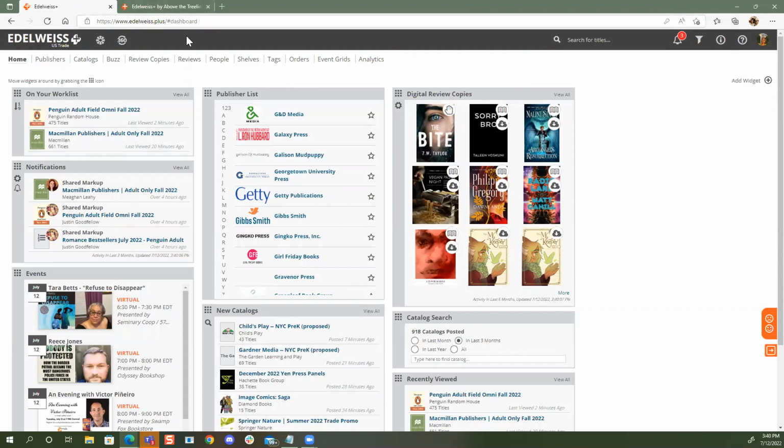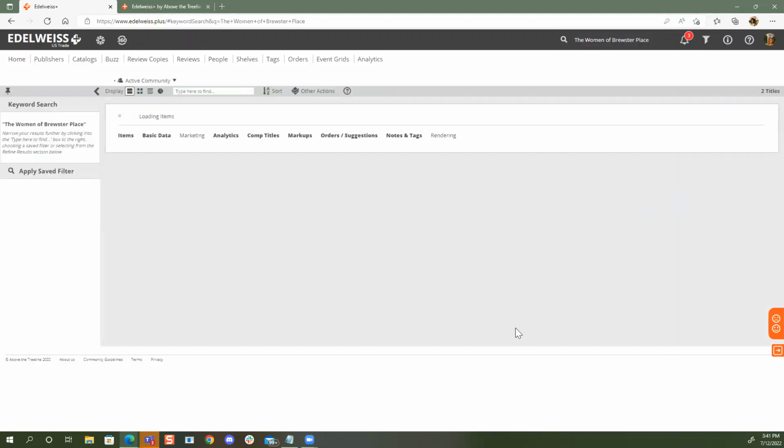And it's obvious, I keep saying obvious, but it's not obvious. What we have here in this dark gray navigation bar at the top of your screen is a search box. So if you click into here, you can just type in a title. So it's showing up here. I'm just going to use this book. You can just enter in the title as you know it and search for it that way.